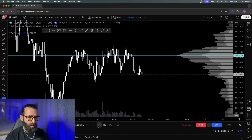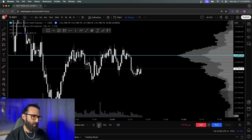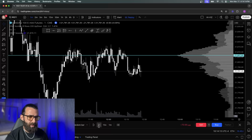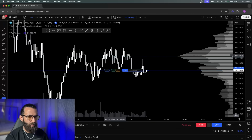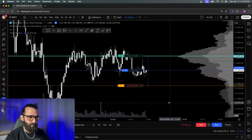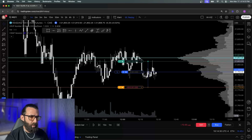Let's see. Maybe we get a sweep. Yeah, I was looking for a sweep of this low before maybe a continuation back up to that area. Now I think we are likely to break down. We are consolidating here so dang much. Let's go ahead and take a buy and look for a take profit all the way back up here. Stop loss well down here. Play this bad boy a little bit tighter.